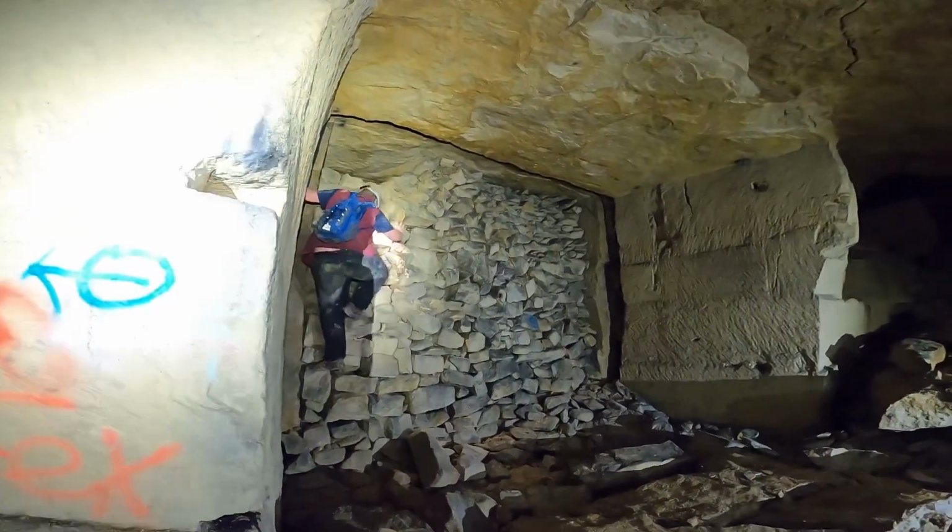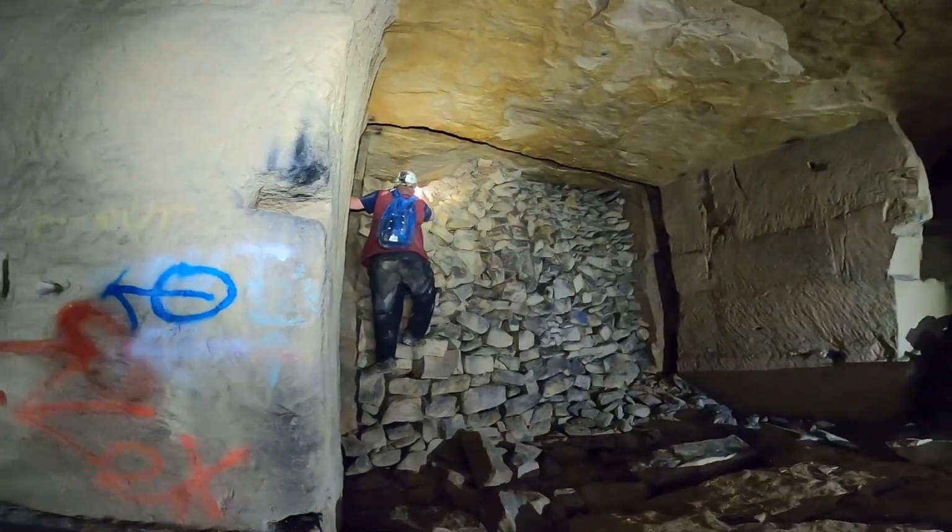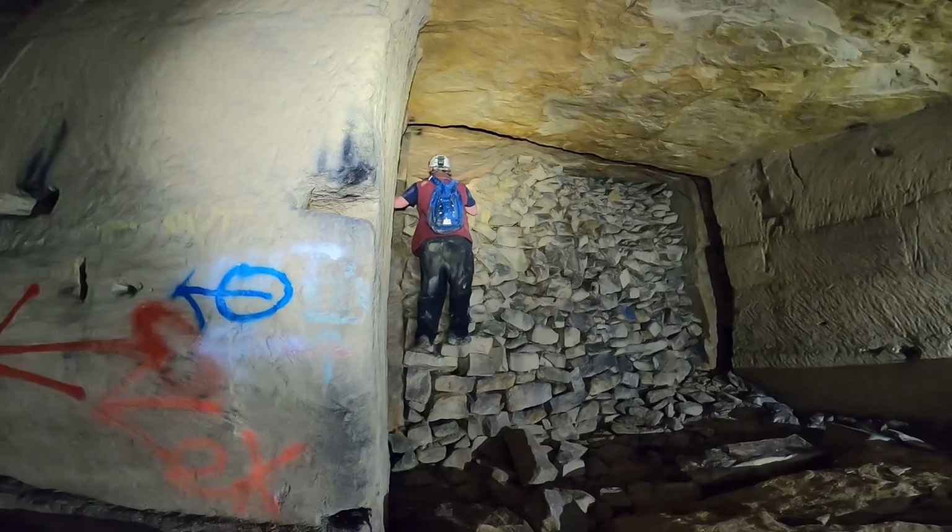Oh, that's a loose one. We have an open thing here, and we come to the corner. Yeah, that is where the original marker was. Sometimes you have a marker.